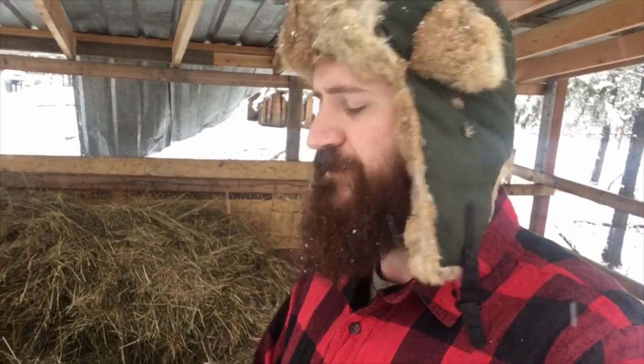We just decided to free feed her throughout the winter, just to make sure she gets plenty of feed. I'd rather her come out of the winter fat and overfed versus underfed and struggling to put on weight going into the springtime. So I figured a little bit more money out, and we make sure Lila's taken care of.